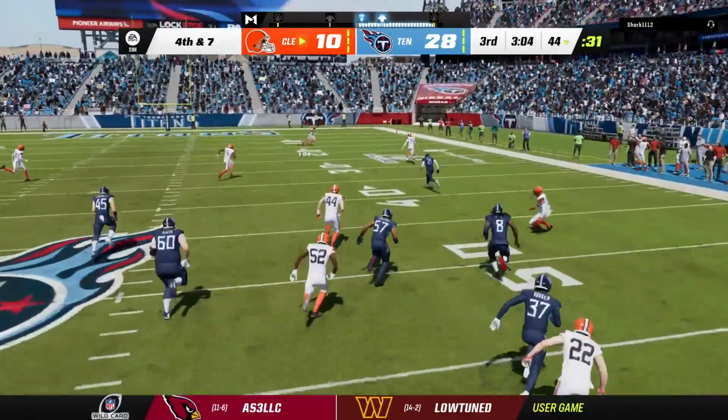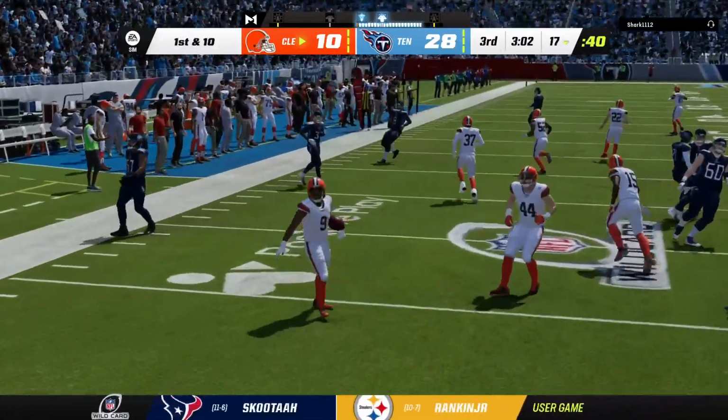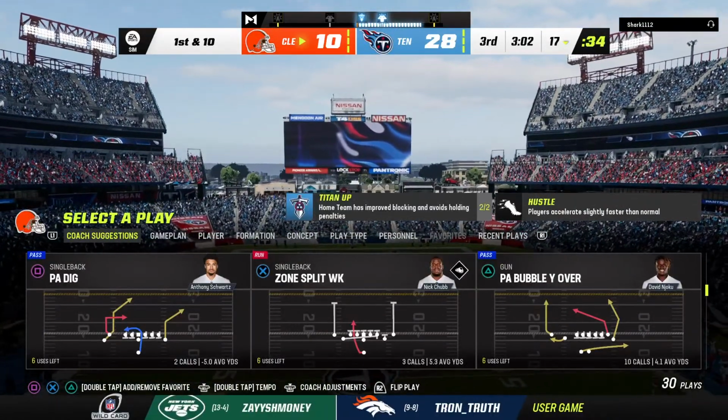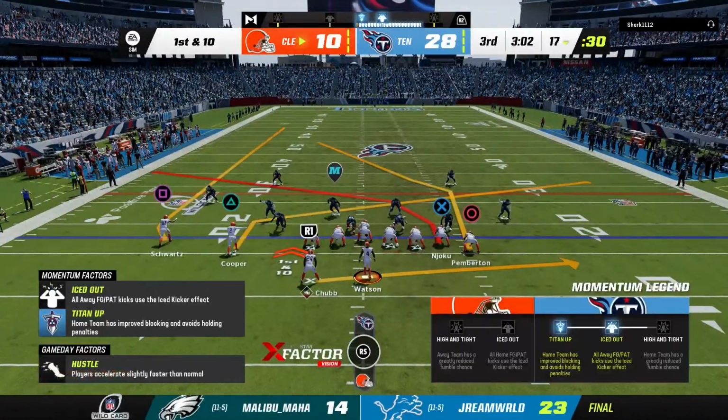The punter long here as he sends this one away. Fair catch called for and made at the 16 or maybe the 17-yard line. Just 34 yards on the punt there, no return. And the Browns will take over, 1st and 10. The Browns drive about to get started.